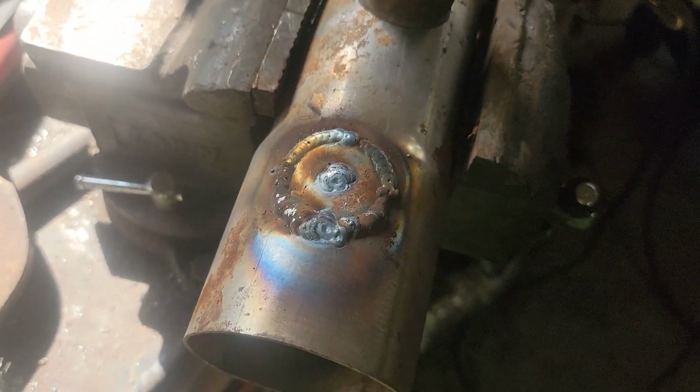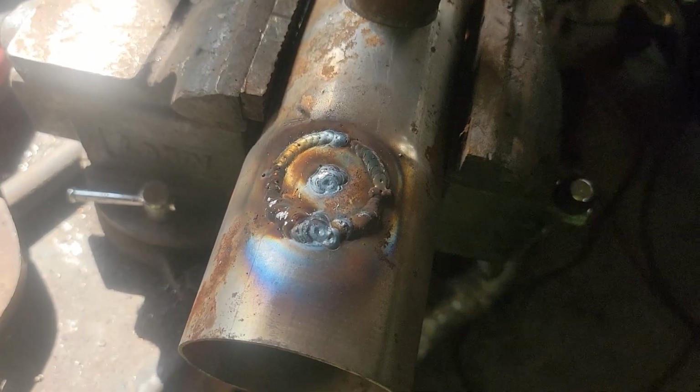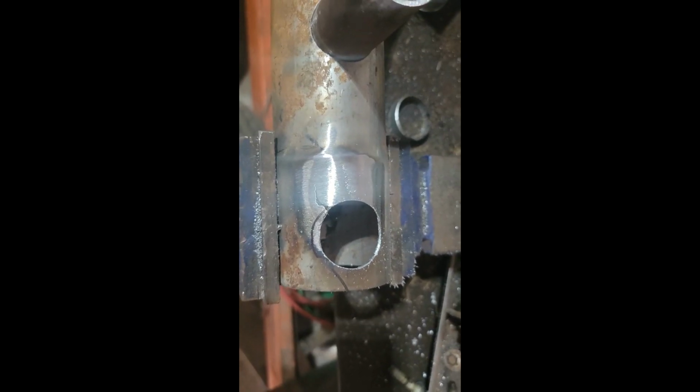Yeah, that's what it looks like when your dumbass drills a hole in the wrong spot. I won't tell no one if you don't tell no one.